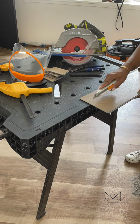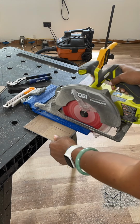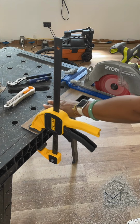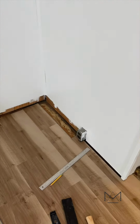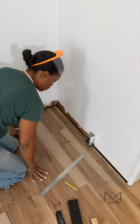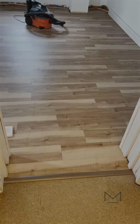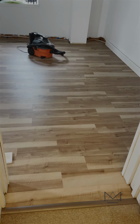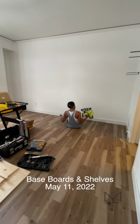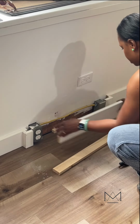But this is how I was able to do a lot of the cuts. With the floating laminate floors, you can just use an X-Acto knife. Obviously, if you have different saws, you wouldn't have to do it this way. But again, I'm working with limited tools because I'm not a woodworker. I'm just trying to get this project done. And I have to say, yet again, I'm proud of myself. Next comes baseboards and shelves and all the stuff to just make the project look finished. We're getting there. We're almost done.